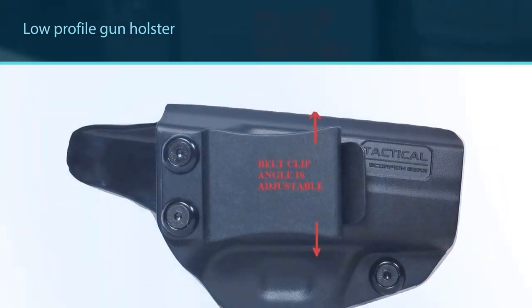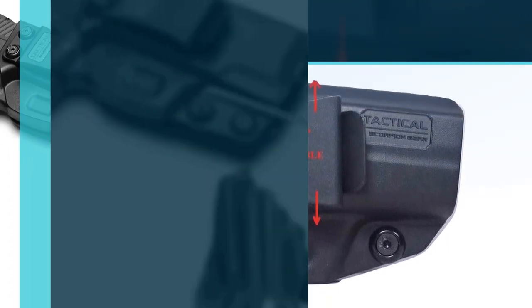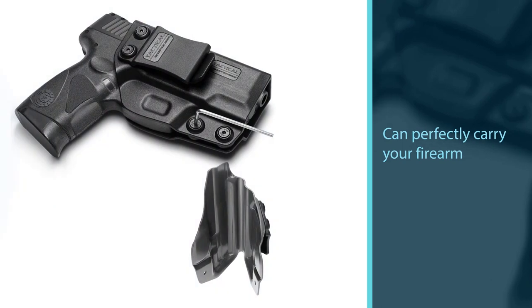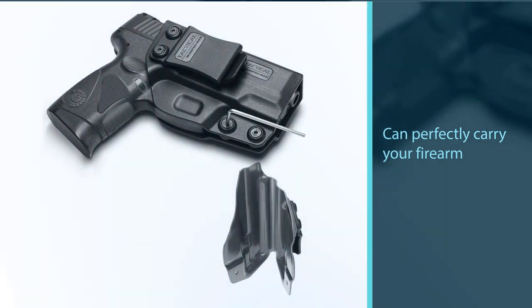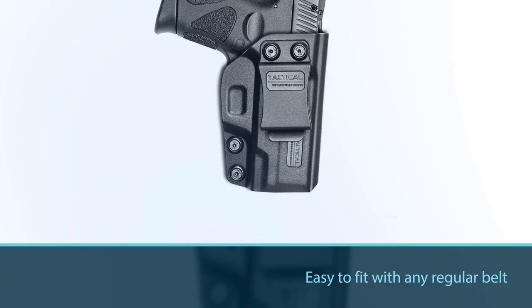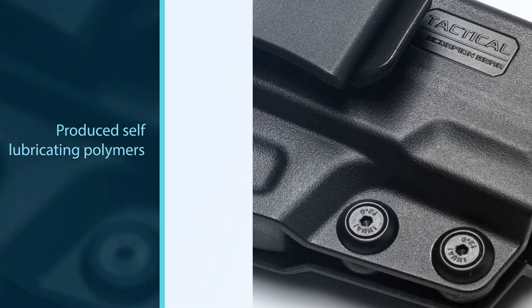Obviously, there is some limitation, but according to the value, it is a good one. You can carry the holster in various styles, including IWB and AIWB, but it's best for AIWB carry. It is easy to fit with any regular belt unless the belt is very thick.